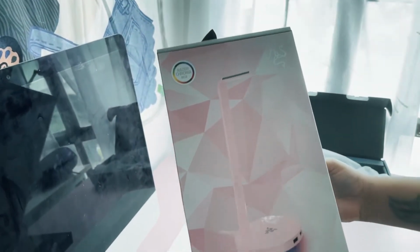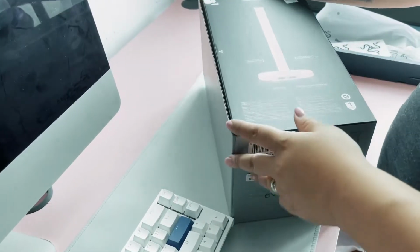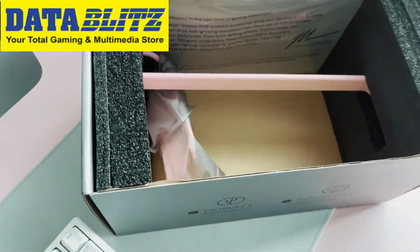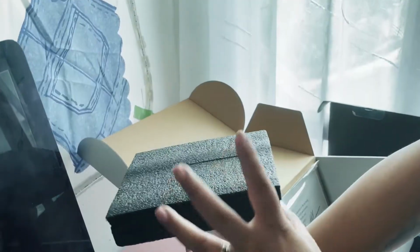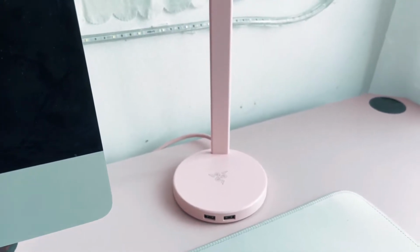Okay, now I would put in the base station Chroma, or the headset stand, that I bought from Razer. I bought all of these, the keyboard and the mouse pad and this headset stand, from Data Blitz Green Hills, and they have a lot of different equipment and peripherals that definitely would interest everybody. Razer is a bit pricey, but it's really worth it because they make really good quality equipment. And this is how the headset stand looks. It has two USBs too, so yeah, really cool and matches my Sakura theme.